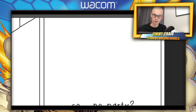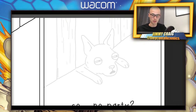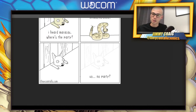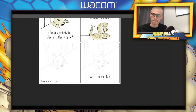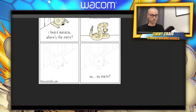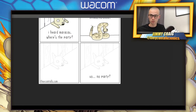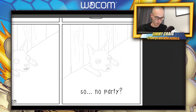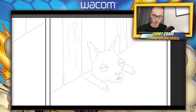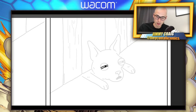Why is that happening? Well, I'm definitely going to adjust those eyes a little bit. Where's the outline? I know I'm drawing this a little bit out of order, but I want to make sure this last panel really lands.